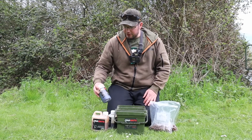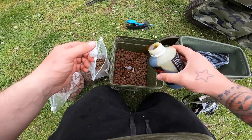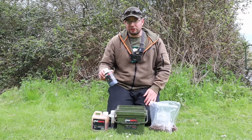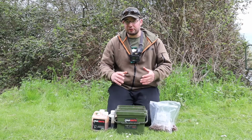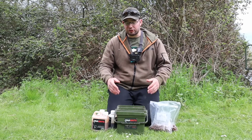I've then also put some of the hot hemp oil. This is obviously a much thinner and lighter liquid. It tends to rise up off the bottom and creates a bit of slick on the surface. It just helps spread that food signal throughout the area and throughout the layers, to hopefully draw the fish onto that spot.